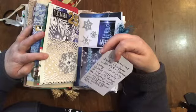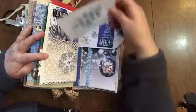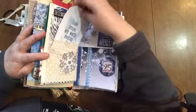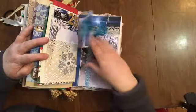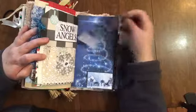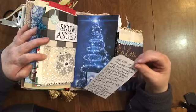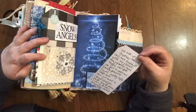Visits to my parents are somewhat difficult, even though I love them very much. It's hard for me to watch my dad decline. But I'm lucky that I have my parents this long, and I appreciate that. But it's difficult. So here's the flip out. Here's another tag I made. It says, we woke up Christmas morning, had breakfast with my parents, then traveled home. Traffic was light. We got to open our family presents.